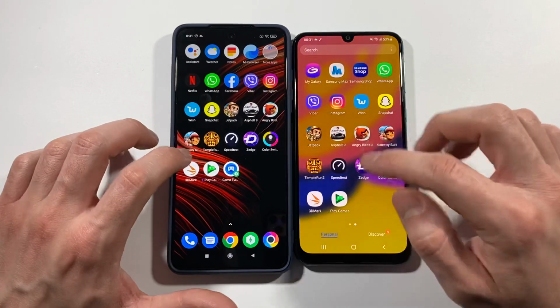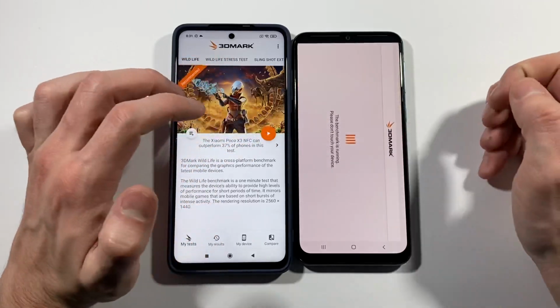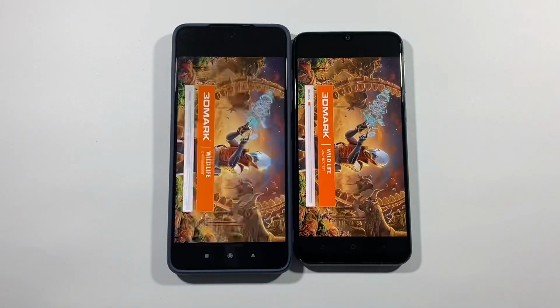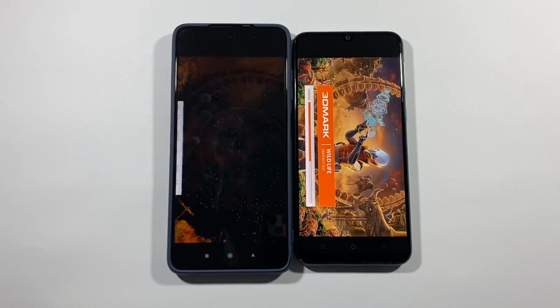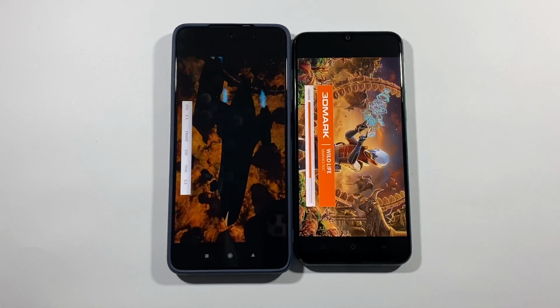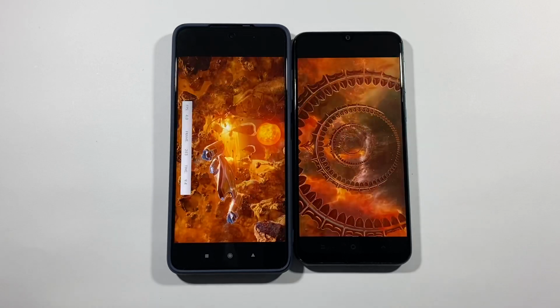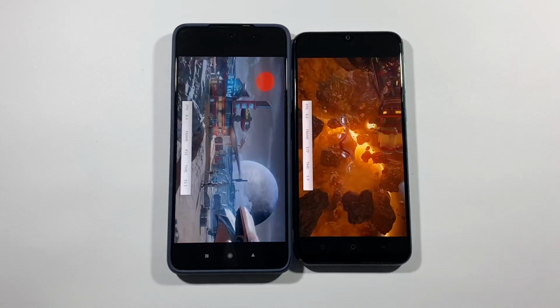Let's go back. We have 3DMark test right now, and we will see which of these two devices is stronger and better for gaming. I will tell you right now that the better one for gaming is this Poco X3 because of the better chipset inside of it, but still this Samsung Galaxy F41 is not bad also, so we need to test them both and compare the results. Let's just wait for them and see which one will be the winner.